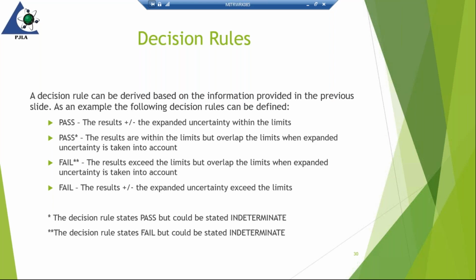So you could decide on your decision rule, saying if the result is within the limits, even though with measurement uncertainty it exceeds the limits, the decision rule is that it's a pass. That has to be used consistently every time you take that measurement. And the decision rule has to be clearly stated, and it has to meet the client's specifications or requirements. The third reading is a fail. So the decision rule is that if the result exceeds the limits, regardless of the effect of the expanded uncertainty, it's a fail.